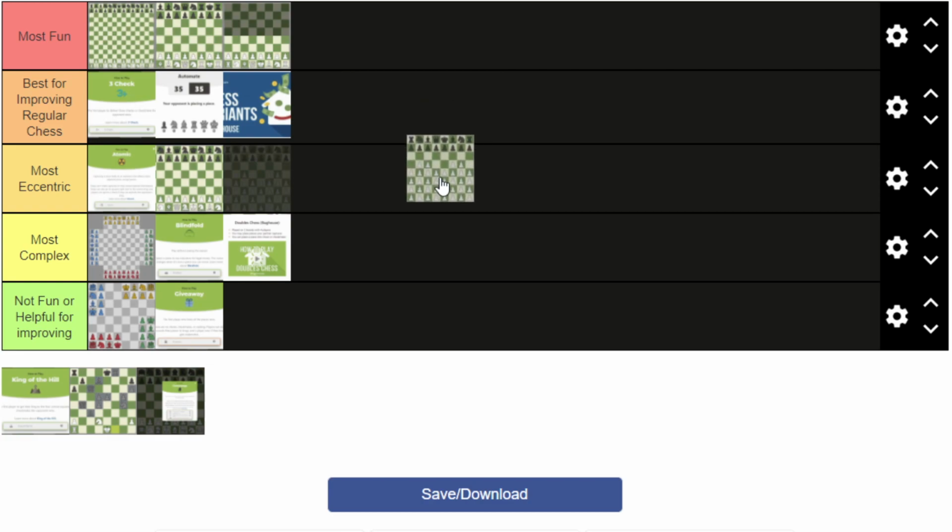It does look a little bit weird, so at first hand it would look pretty weird, but I can't really have the perspective from an outsider anymore because I've played so much Horde. So I guess if you were an outsider looking in, then you would say that this is totally weird. Since one side just doesn't have a king, it's just way too weird. So I could put it in most eccentric.